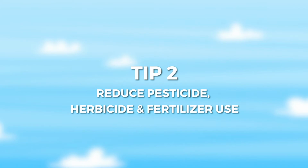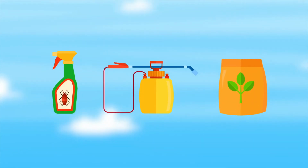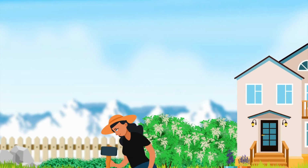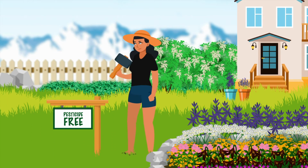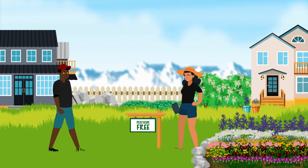Number 2. Reduce chemicals. Pesticides, herbicides, and fertilizers can pollute soil, groundwater, run off into our stormwater, and can remain in the environment for long periods of time after application. Use natural gardening techniques to reduce or eliminate your use of these chemicals.